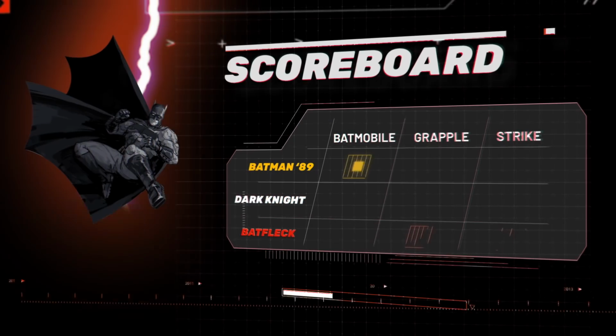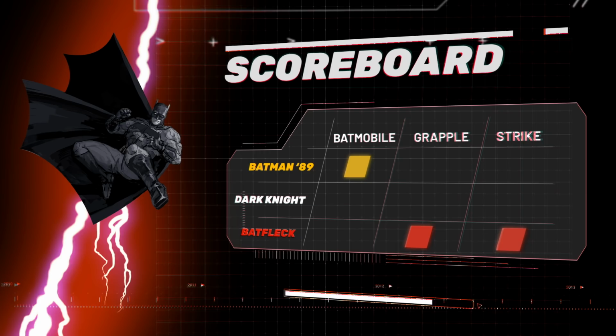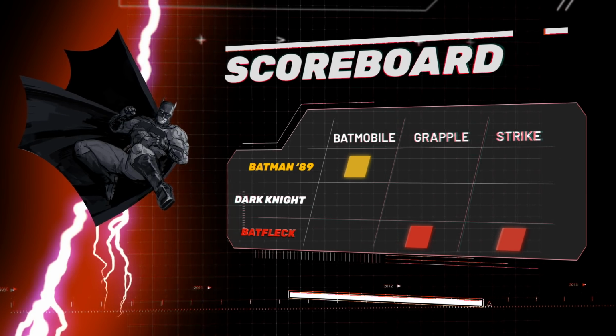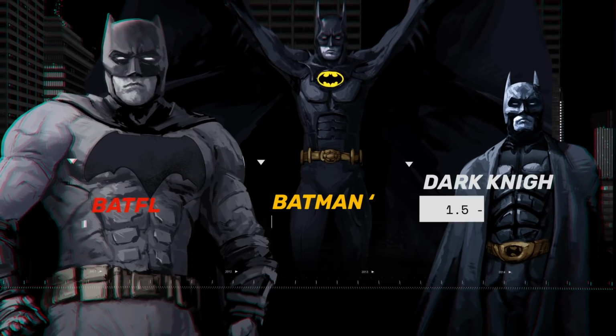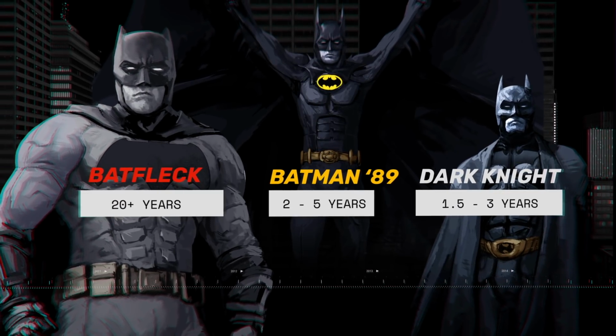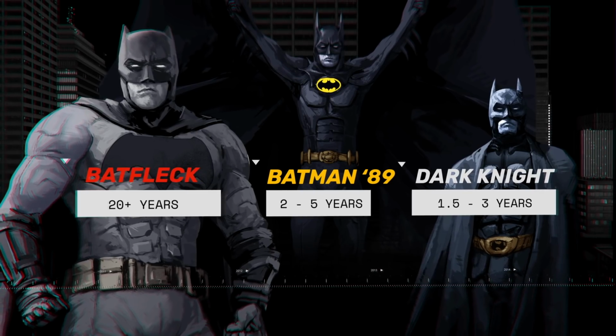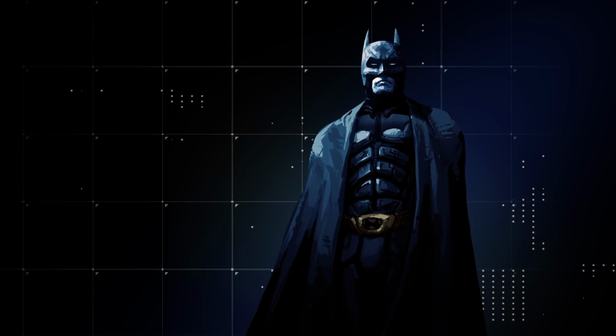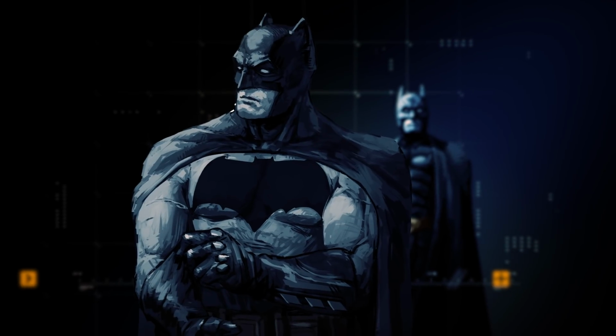If we take a look at the challenge results, Batfleck wins the most challenges overall with the quickest grapple gun and strongest strikes. Yay? Sorry, Bale, the Dark Knight didn't rise today. But in your defense, you spent the fewest years actually Batmaning in your universe. And when you look at how the other two turned out, probably a good idea to retire to Italy or whatever. So even though Bale is my personal favorite, the data doesn't care about my feelings.